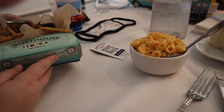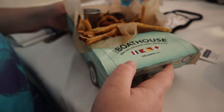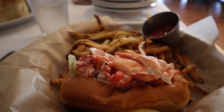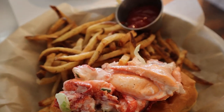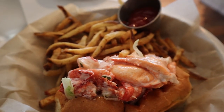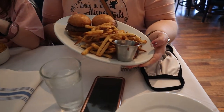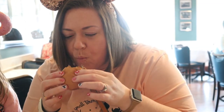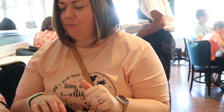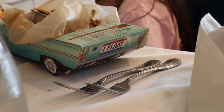So both of our kids got mac and cheese and these french fries and that cool boat car, amphi car. You need to taste the mac and cheese to see if it's best. Got the lobster roll. It looks really good. It tastes the same. It's pretty good. I got the filet mignon sliders, and they look really good. The license plate says I float on the back of the kids' meal box things.